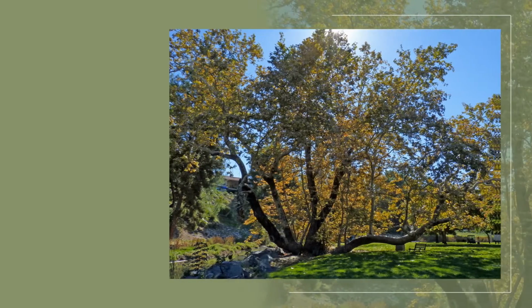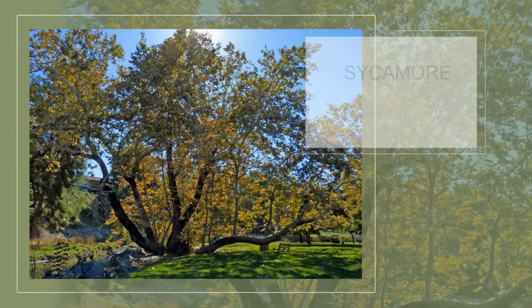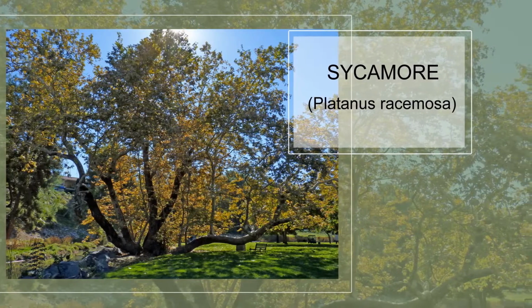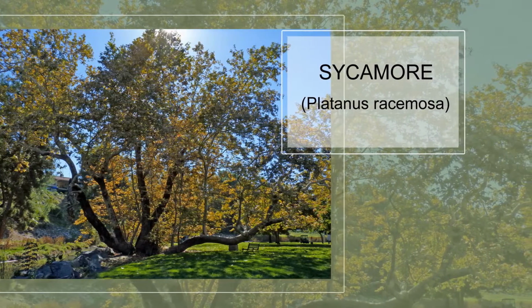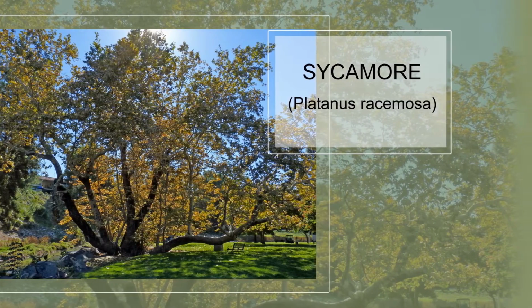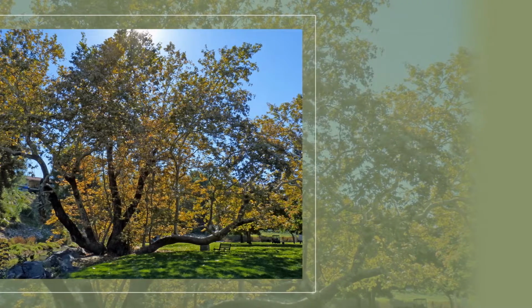Proceed ahead to the stone with the plaque on the right of the path. Look past the plaque to our famous sycamore. Native to America, it has been extensively planted as a shade tree. It can reach up to 130 feet in height and 6.5 feet in diameter. Our tree is over 400 years old.